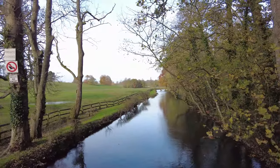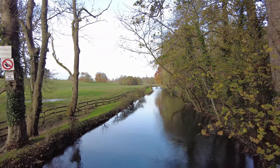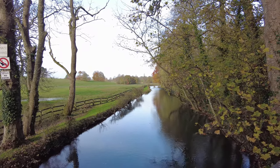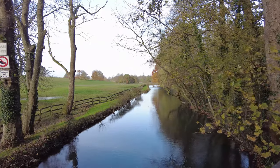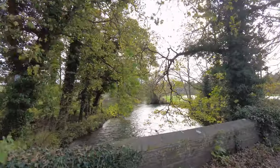River again, just outside the village. Again, apologies, it's so windy. But yeah, what a beautiful sight. If I just pan round, here's another view of the river on the other side.